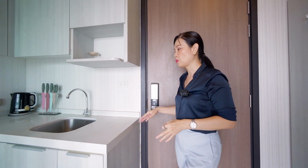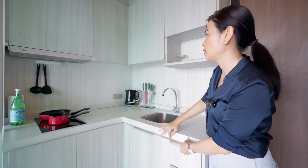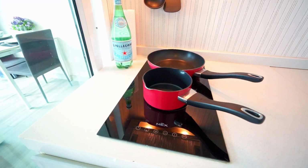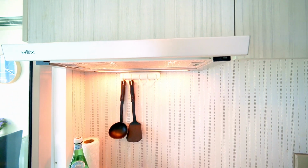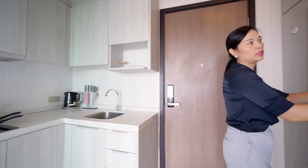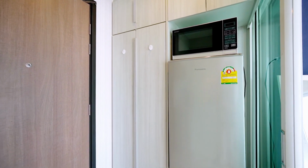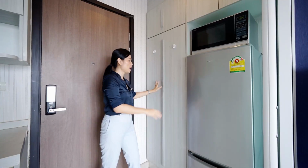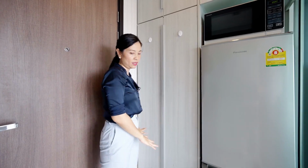For the kitchen, they provide you the sink, the cupboard drawers over here, and this corner for your cooking, where they have an electric cooking stove, 2 burners with the hood here, and of course they have the fridge with the microwave. And this corner they have a shoe shelf for you to keep all your shoes.